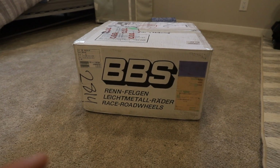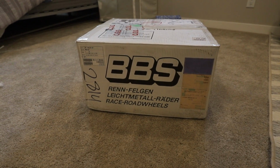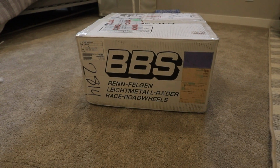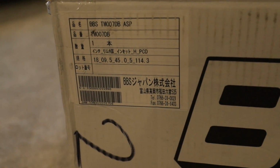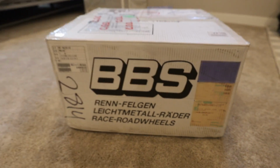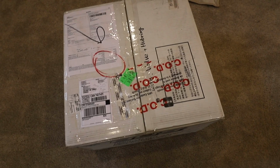And for those of you that know, these should be a relatively big giveaway in terms of what wheel I'm talking about. To give you a little bit more context, if we start zooming in, you'll notice some Japanese writing, and that's probably the biggest giveaway. So without further ado, let's open these up to show you what they are.